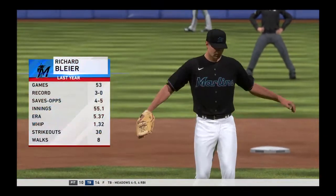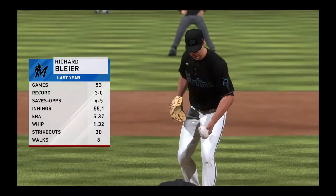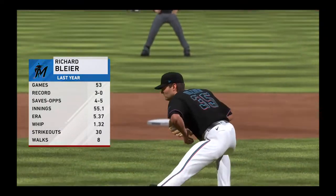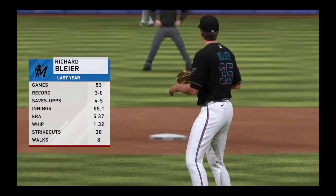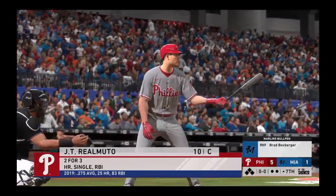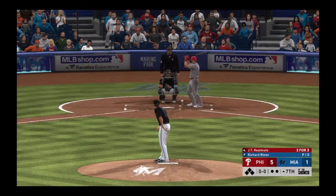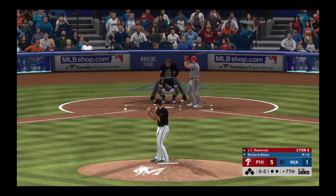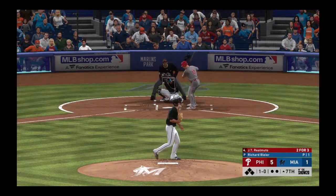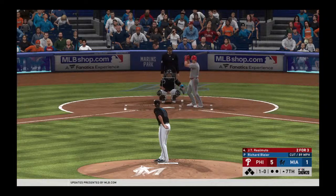Richard Blyer is out from the bullpen now as he'll make his first appearance here on the season. Number 35, Richard Blyer. So coming to the plate, JT Realmuto, who's coming off a solo homer in his previous trip. Going back to that last AB, that was the Express. That was an upper 90s fastball that he turned around. So I think with this guy, you might want to try to incorporate some more off-speed pitches.